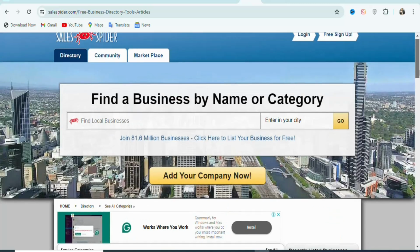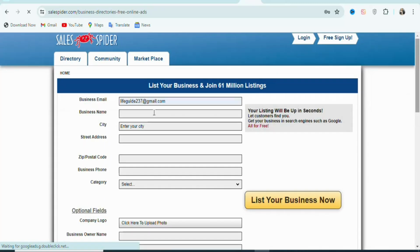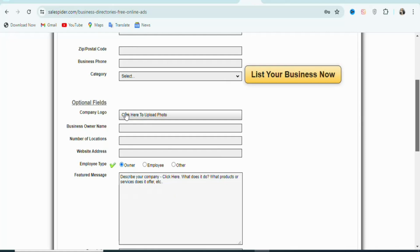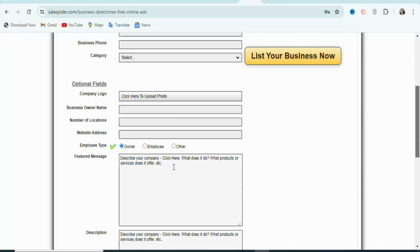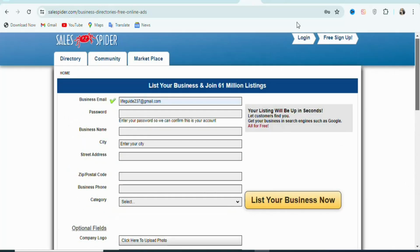Another good thing about this website is that you can list your business for sale or you can run ads. If you want to list your business for sale, all that you have to do is click right here, list your business for free. Once you click on it, you can list your business. You have to enter business email, business name, city, street address, and the rest. Once you have entered all those details, the next step is to enter your company logo, number of locations, and website address. You can see featured message, any brief information that you have about your company, you can paste it right here. Once that is done, you have to write a description of your business and paste it here. Once you have entered all the details, click list business now. Once you click on it, your business is going to be listed onto this website for free and you are not required to pay for anything.